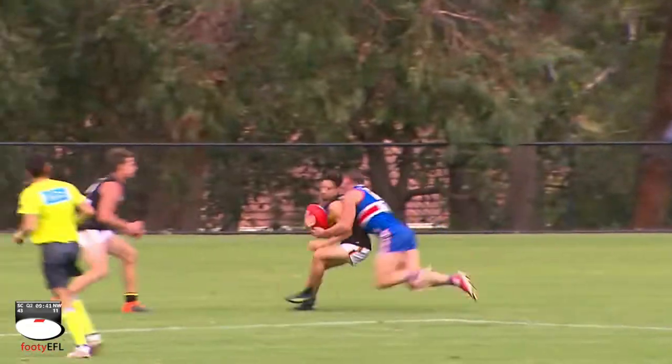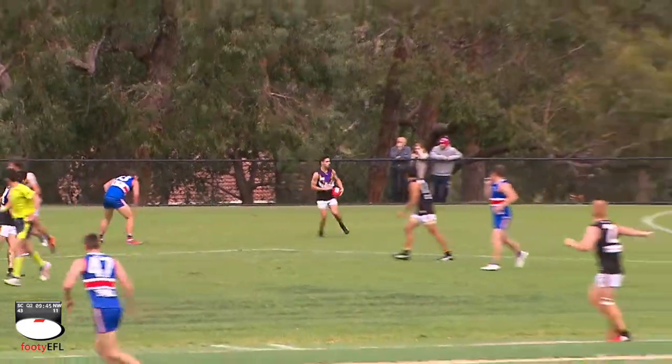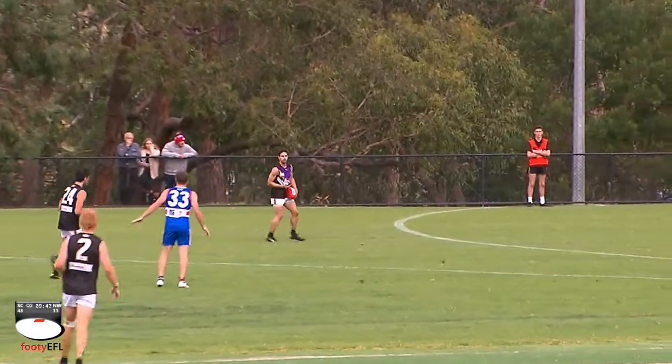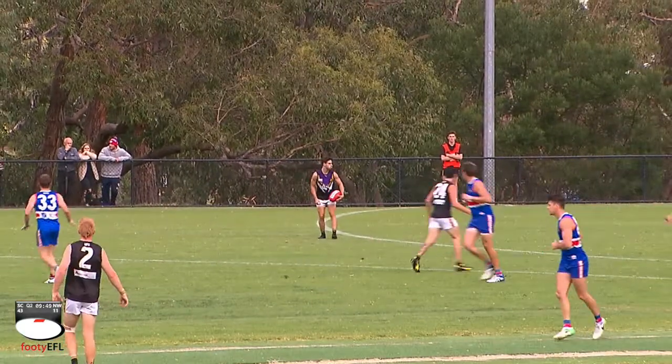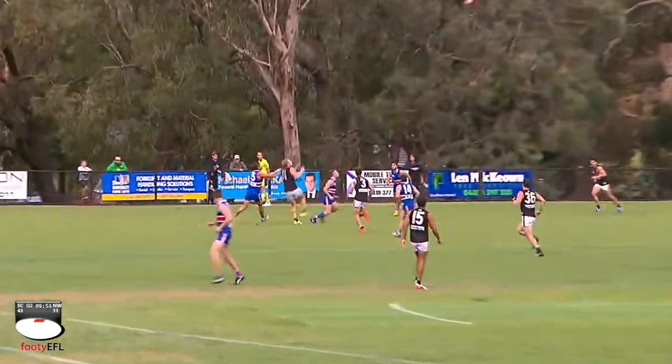Boots it forward, not a great kick, and it should have been marked then. It was marked by Cruceratis, had front position. So Jaden Cruceratis. Look at this again. Look how long it's taking to move this on, Brad. Yeah, very static at the moment, the Norsemen.